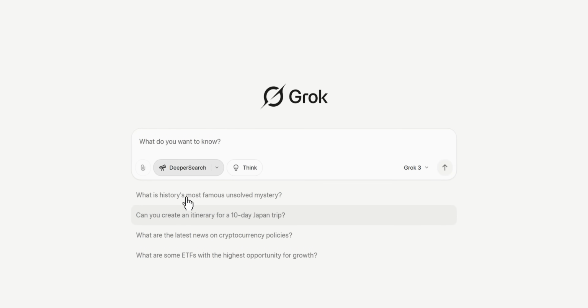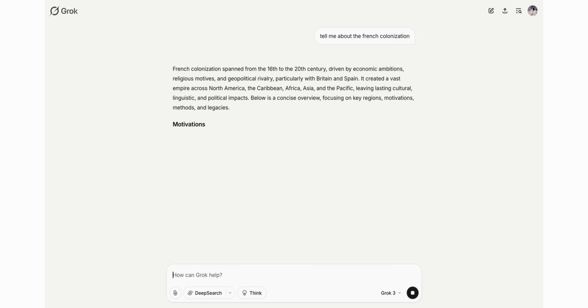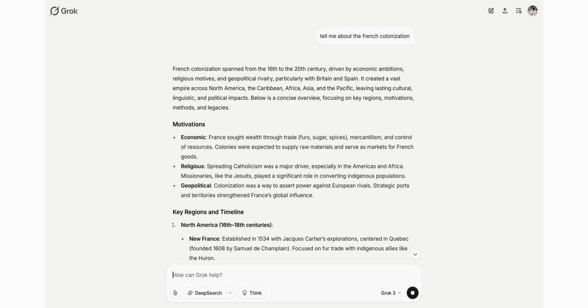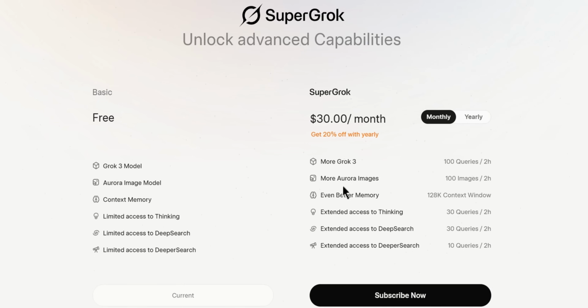Didn't pay a cent. Sure, we had to record in a couple of sessions because of the usage caps, but the model, the responses, identical to what you'd get with the paid version. That's what makes the Super Grok subscription so strange. It doesn't unlock any extra features, it just raises the limits, and for that, they want $30 a month.